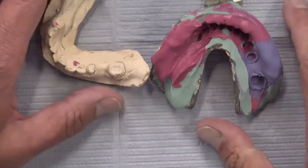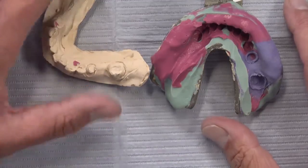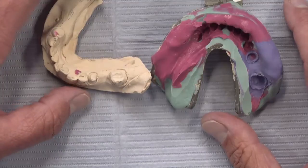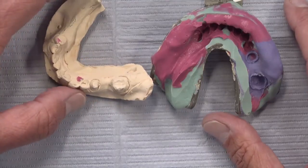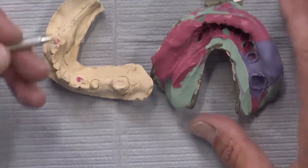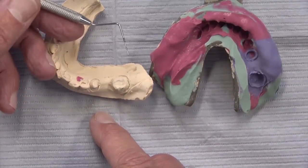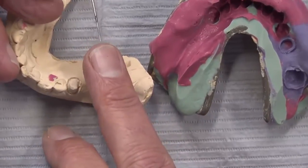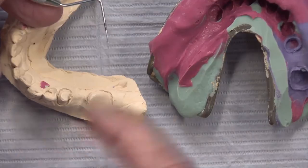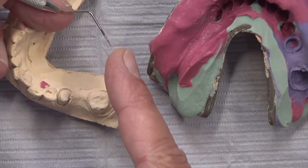Certainly a diode laser is a great way to get around from having to use a retraction cord in the posterior. We're currently evaluating an instrument from Dentsply, the Aquacel cordless, and I'm getting some good impressions with that, not having to use an impression cord. Essentially, when you look at that, that's basically an impression syringe tip that's about the size of a perioprobe, like this. It's plastic, but it's about the size of a perioprobe, but it's got an opening on the end where the impression material comes out.